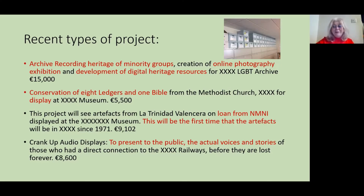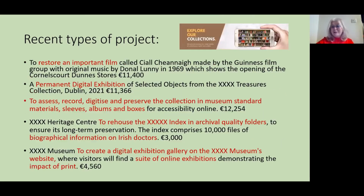Then quickly running through the final one, there's the restoration of an important film, the making of a permanent digital online exhibition of selected works from the treasury of this particular collection. And then I also want to stress that the grants will also go to the purchase of archival boxes, archival materials, and so on to help preserve collections and storage.